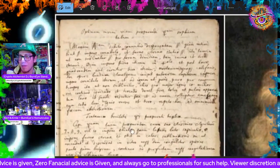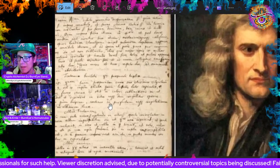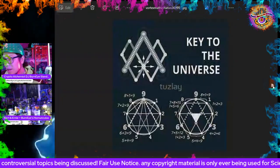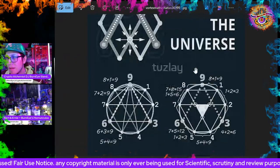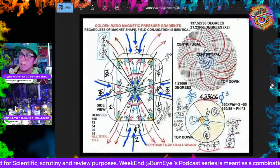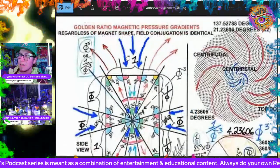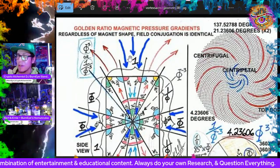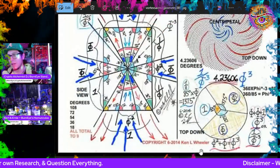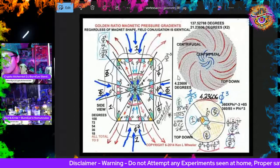Oh, a very famous, or now famous, Isaac Newton alchemical page, but that is Latin. Got to get the translated copy. More Rodin vortex mathematics. Interesting. Golden ratio magnetic regardless of magnet shape, field conjugation is identical. Field conjugation, something. Oh, we got it. It's a Ken Wheeler mathematics diagram. All right. Like it.